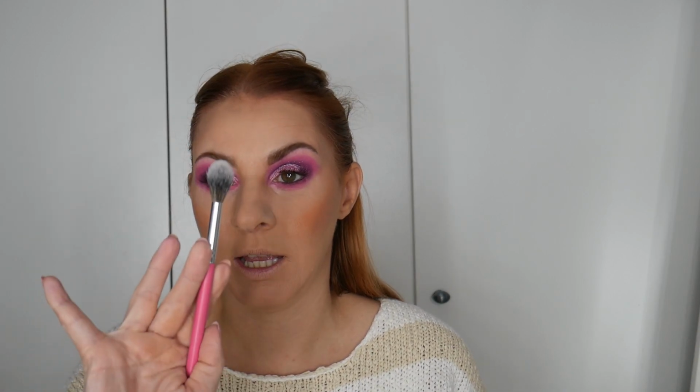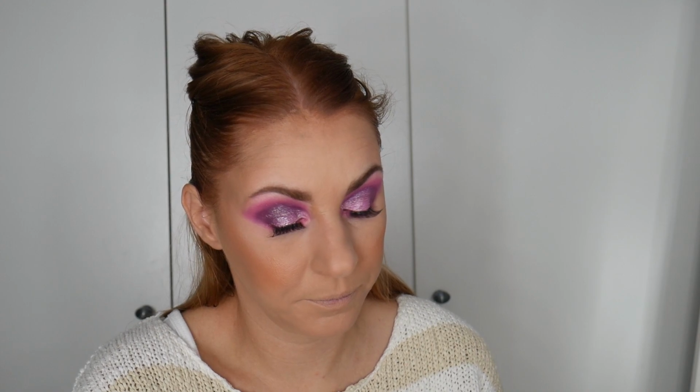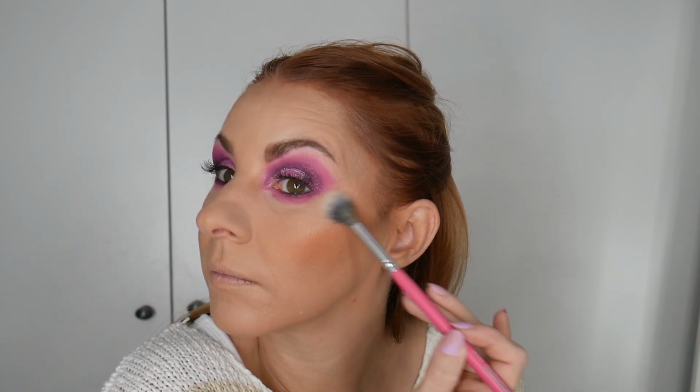So, highlighter. I'm going to take my Peaches PC17 highlighting brush, and I'm going to go in with this one from the Patricia Bright palette because, you know, why the hell not? I've got it, let's use it. And I'm just going to highlight those cheekbones. I mean, come on, loving it. Bit on the nose, keep it down the centre.